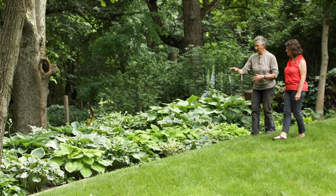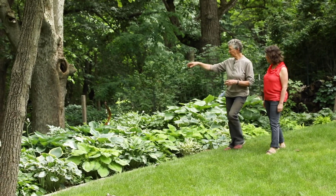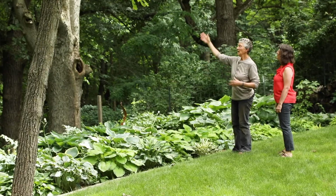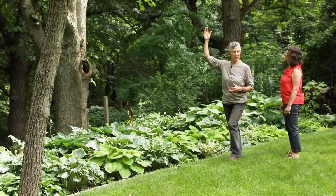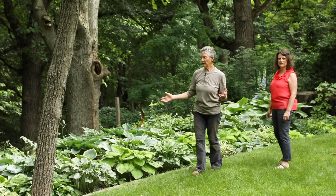Oh, yeah. And then the hostas are here. And then after the hostas, of course, you've got that Virginia creeper that goes up the trees and it starts to turn red. And the foliage on the trees starts to turn yellows and reds. So it's just year round almost. It's year round.